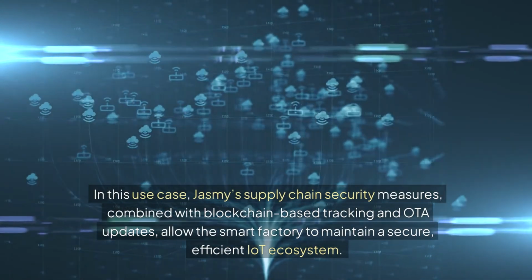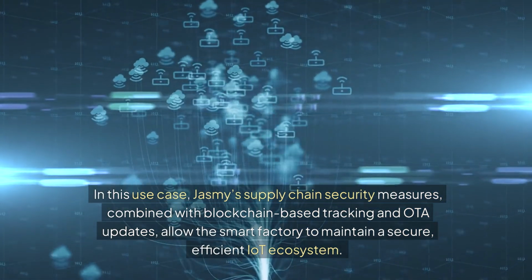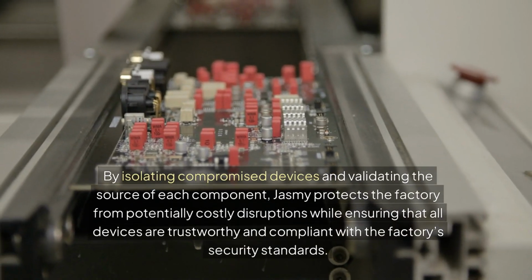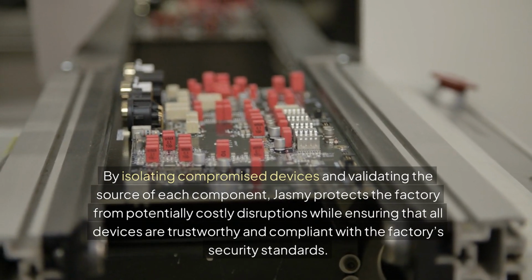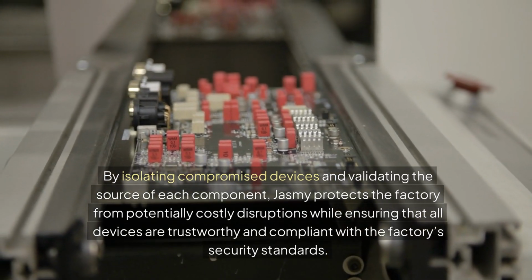In this use case, Jasmy's supply chain security measures, combined with blockchain-based tracking and OTA updates, allow the smart factory to maintain a secure, efficient IoT ecosystem. By isolating compromised devices and validating the source of each component, Jasmy protects the factory from potentially costly disruptions while ensuring that all devices are trustworthy and compliant with the factory's security standards.